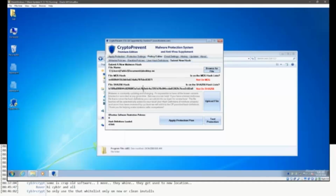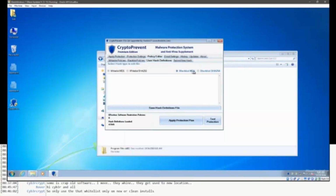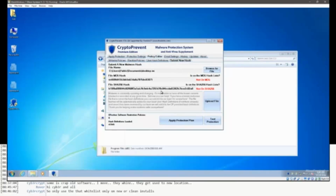And if it's not, then you can upload it to us, which will automatically add it to your blacklist and MD5 and SHA-256. So then that file will be prevented from there, but we'll also be able to review it and add it to our hash definitions, which will protect the millions of other people that are using CryptoPrevent as well. So it's a kind of way that you can give back to the community there as well. And we love getting new malicious files to test against, so feel free to send us malicious ones. Please don't send us just random files, but any malicious files we'll go through and verify and check and add them to the hash list if we deem they are malicious.